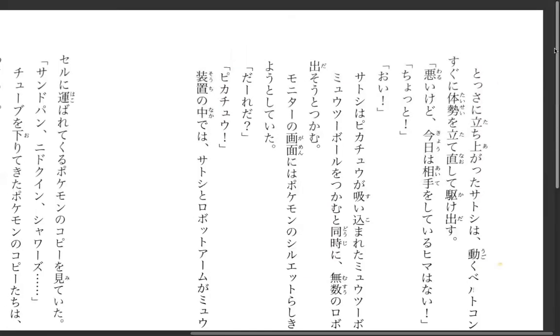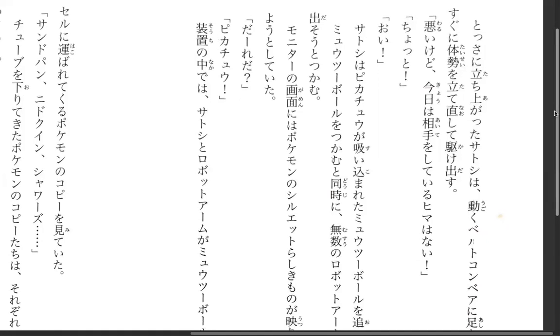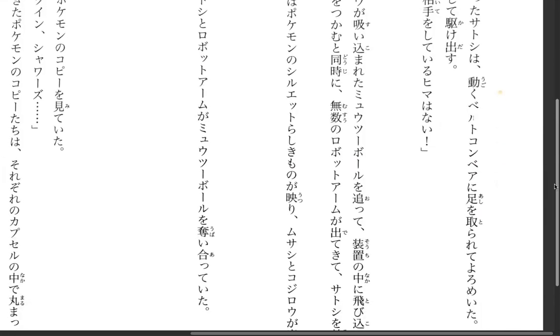Actually, I think Red Polar Bear can do this. Sochi no naka de wa, right? Yep. Sochi no naka de wa Satoshi to roboto armu ga Mewtwo poru wo. Ooh, is it a ba or a pa? Yep, ubai. Ubai ateita.